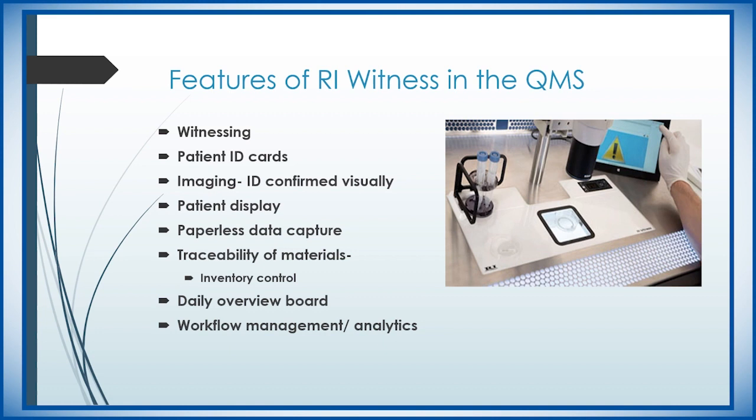It's all done automatically. The traceability of materials was also an added feature that I didn't even realize was there when we got it, where we can literally just scan in our dishes, scan in our media, and it automatically tracks the lot numbers and the expiration dates, and it identifies when the expiration dates are, and it'll give you a little alert that you have something coming up that's going to expire, and that was a great added benefit.